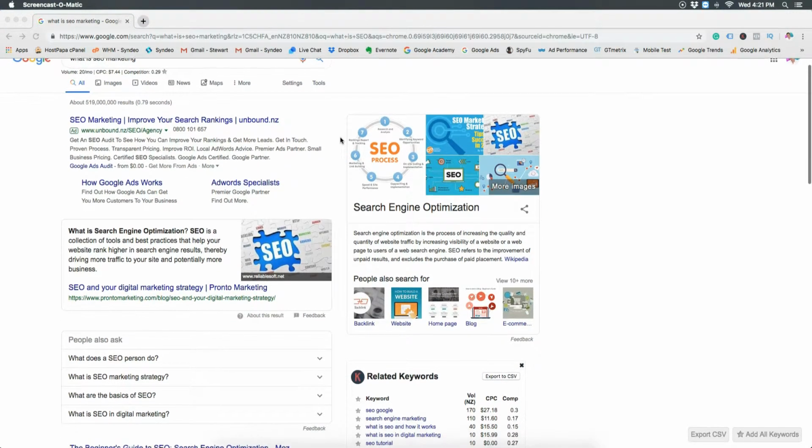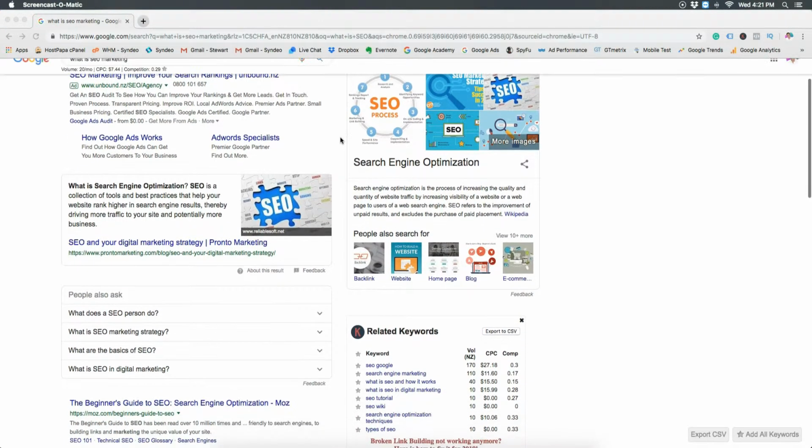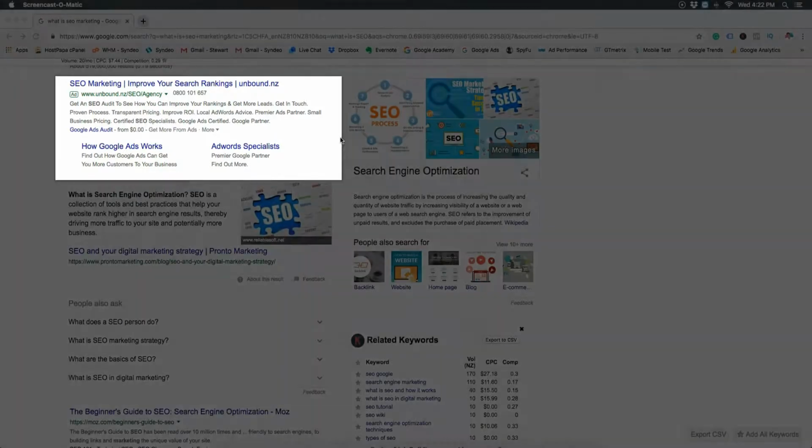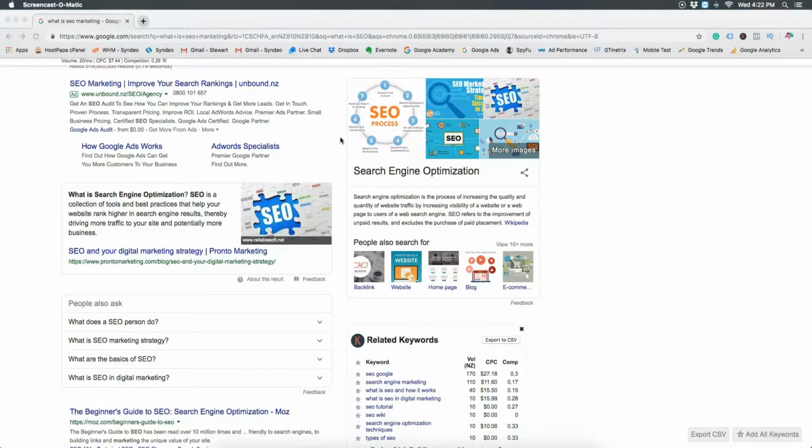As you can see, the first result produces Google paid ads. Now this is what we call search engine marketing, SEM. If you want to learn more about search engine marketing, I'll put up a link in the top right corner which will basically explain what search engine marketing is and how it can benefit your business.